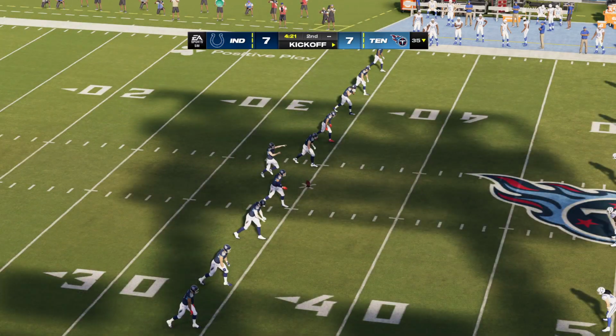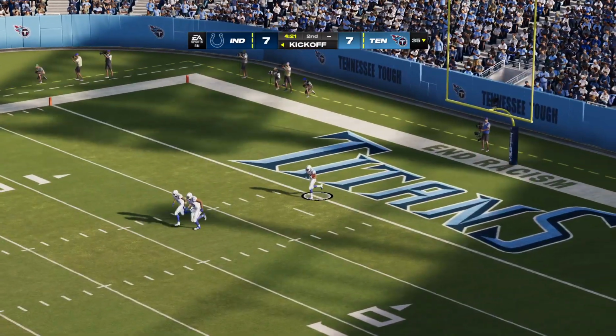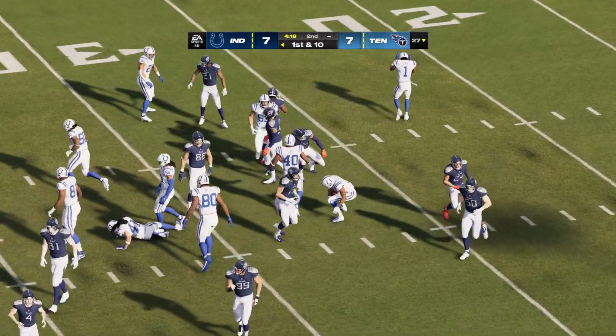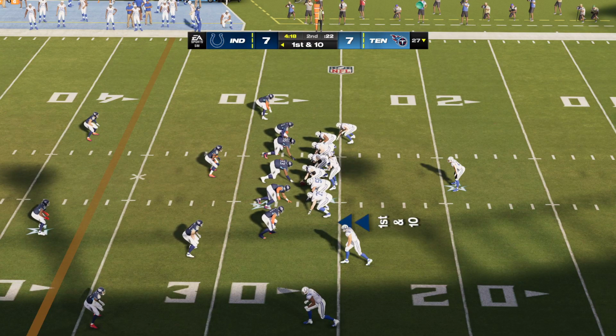Had it. Each team has scored, 7-7 here as the kick's away. This fielded right at the goal line, and a decent return out to the 27-yard line. The Indy offense at the line and set to go.